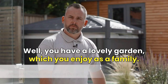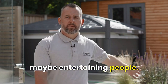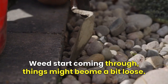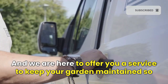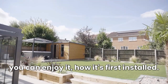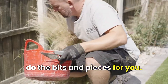Well, you have a lovely garden, which you enjoy as a family. You spend time in your garden, maybe entertaining people. And over time, the garden will start to get a little bit frayed. Weeds start to come through. Things might come a bit loose. And we are here to offer you a service to keep your garden maintained so you can enjoy it how it was first installed. We'll give your garden a full service, an MOT. So we'll go around every nook and cranny and we'll do the bits and pieces for you.